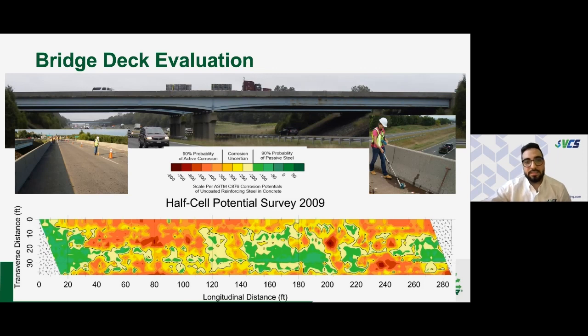And what it tells us is, if we're conducting the half cell potential survey and we're getting a reading on our multimeter that is more electronegative than -350, we have a 90% probability of active corrosion taking place in those areas. And if we're between -350 and -200, that's uncertain, but corrosion might be present. And anything less than that, it's not a concern at this stage.